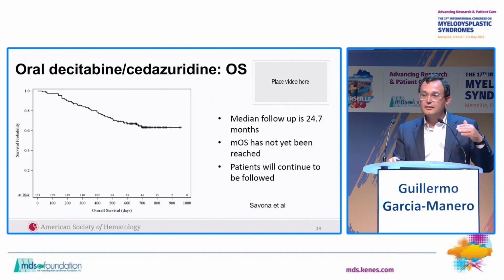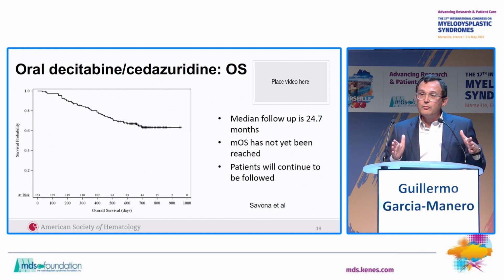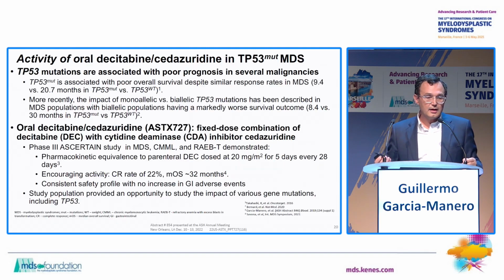Now, this is not a study that is powered to look for survival. And there was a question of whether there were a lot of low-risk patients, because this study basically was open to anybody that had the label for decitabine. The United States actually includes patients with lower-risk disease. So it's possible that this could have been, quote-unquote, contaminated by patients with very good prognosis. But I'm going to show you actually that the reverse happened.